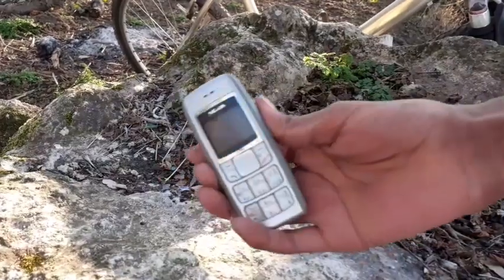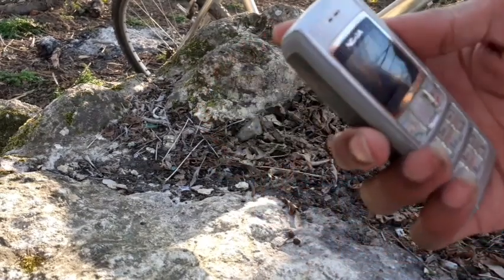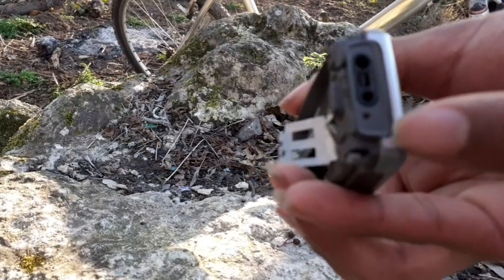Bruh, from all of these tests, the LCD didn't even shatter. What the fuck? Okay. I see a crack right here.